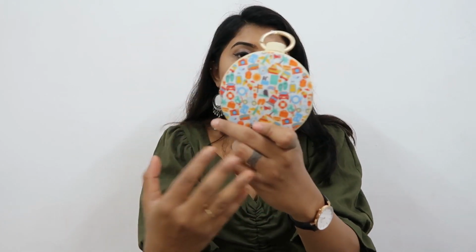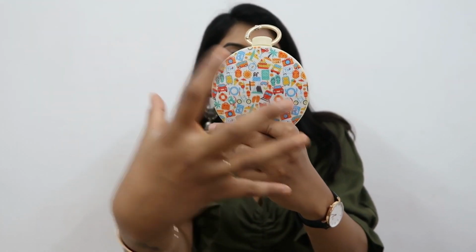So next I have a speaker from Boat, and I got this for 1500 rupees, and I am loving this. I'm not usually into electronics. I don't understand the features much, but I got it suggested by my friend. It's compact and it has this travel vibe going on, and I am loving this.